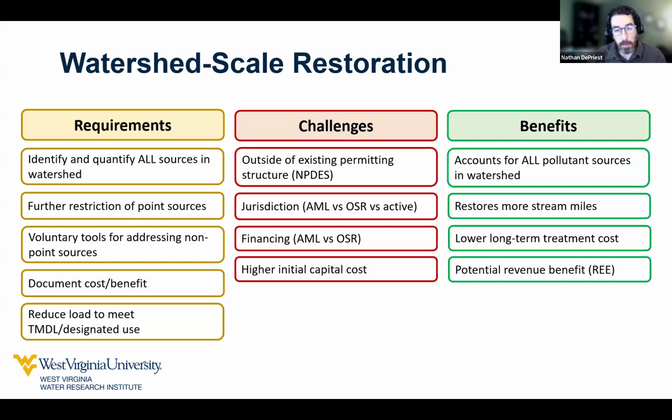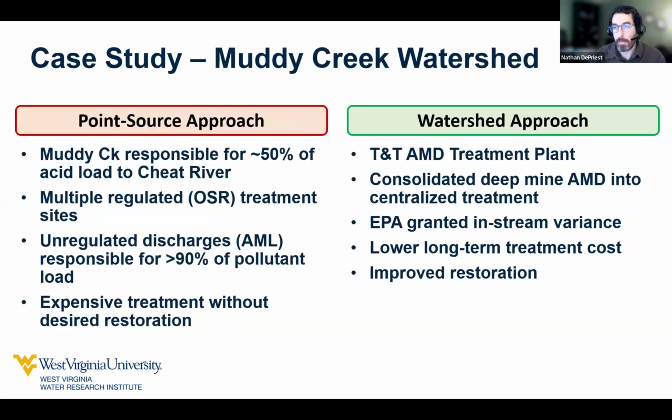There are higher initial capital costs because we're building a larger system. But because we're accounting for all sources, we're able to restore more stream miles at a lower long-term treatment cost. And like Dave and Eliza touched on, there's potential revenue benefit from rare earth recovery.